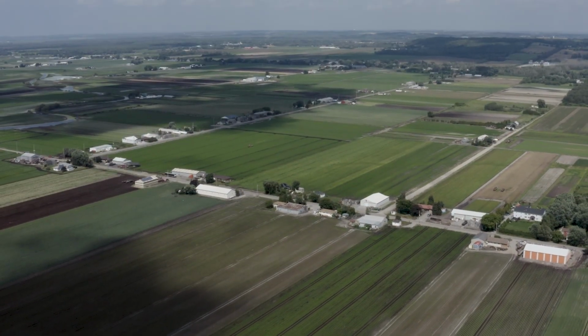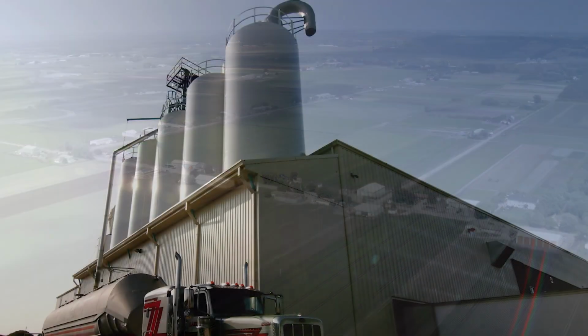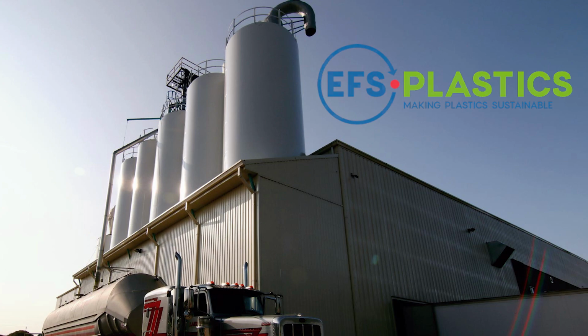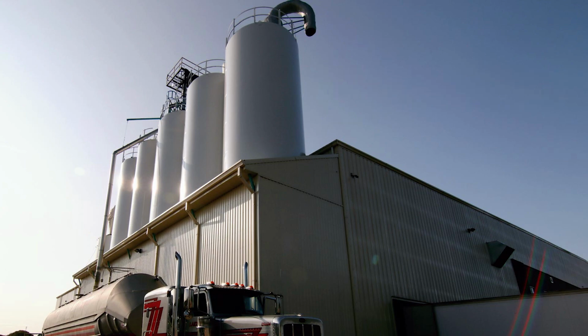Another option that growers have is EFS Plastic in Listowel, Ontario. They accept both rigid and flexible plastics, and they get a lot of their plastic from the residential stream as well as the ag industry. In fact, they actually accept the Clean Farms plastic from all the pesticide containers that are collected. But what they would really like is more hoop house film and greenhouse film.